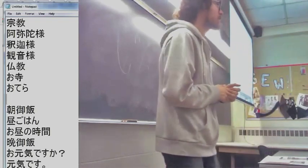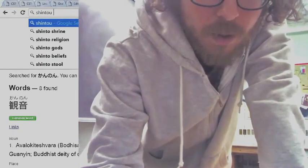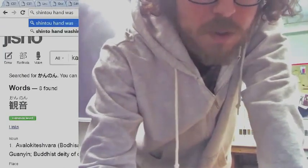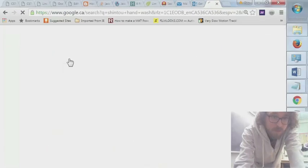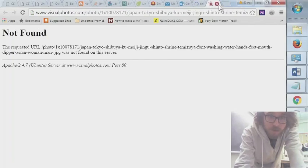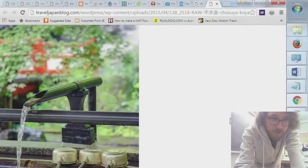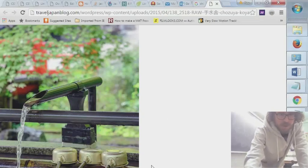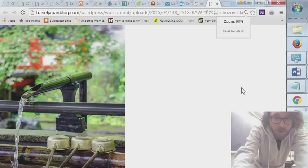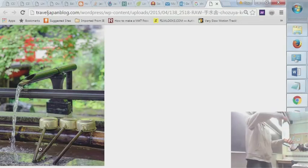It's very interesting. I wonder if we could see what those look like. Those are pretty unique. Shinto hand wash. Yeah, these things, basically. I like this picture, though. Maybe this is kind of cooler. Something like that, basically. It pours out water, and you have these things that you scoop the water with, and then you just pour it on your hand.